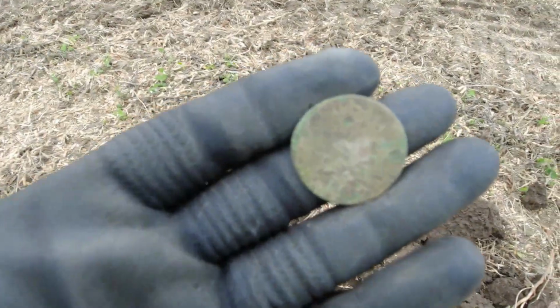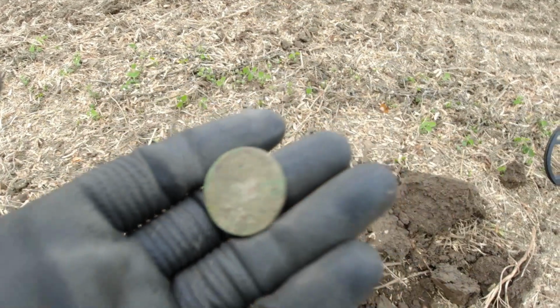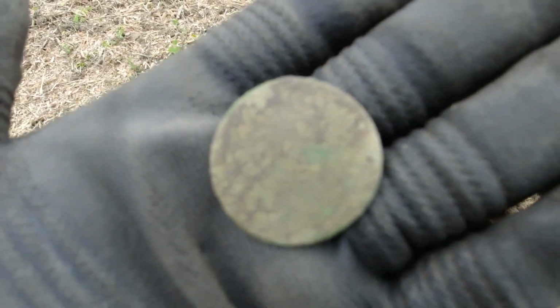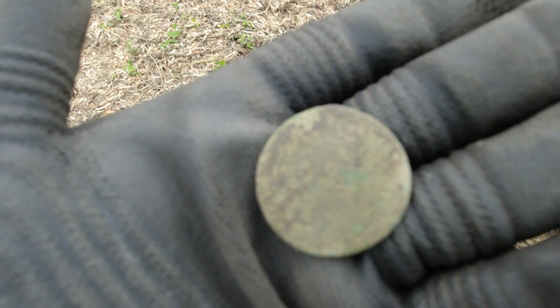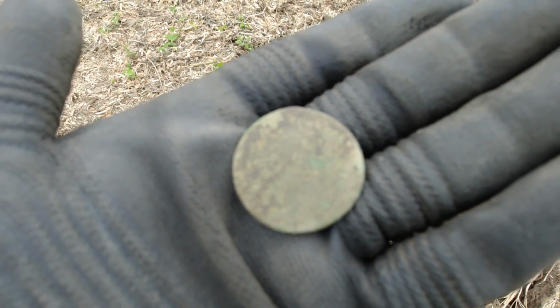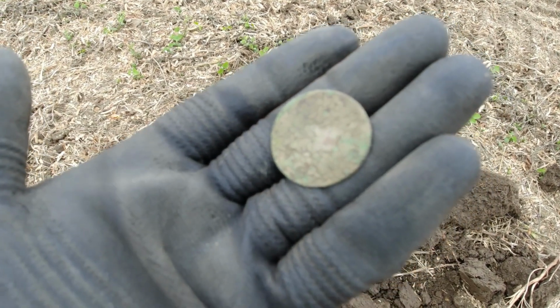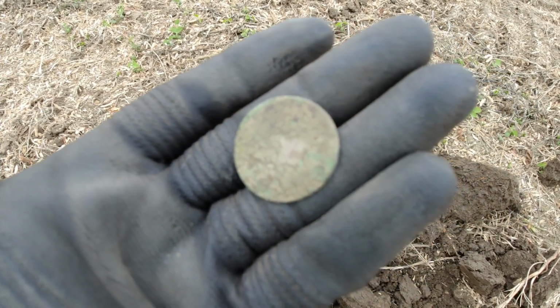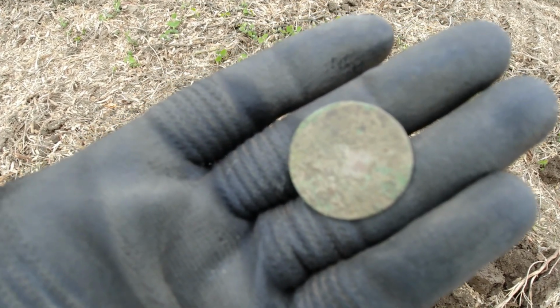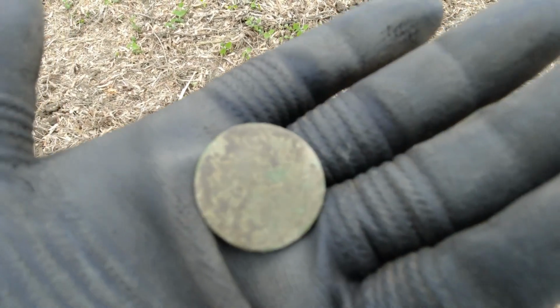All right, I cleaned it up a little bit. It's a kind of typical farm field copper. I really can't tell what it is. Later on, I'll go over it with a flashlight or whatever and see if I can make any kind of details out of it. But hey, at least it's a coin. So far with our crew, there's 6 of us today, or 7 of us actually, and we found 2 coins already, and we've only been here about a half an hour. So hopefully that's a good sign.